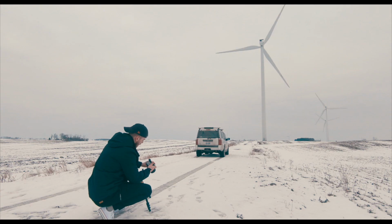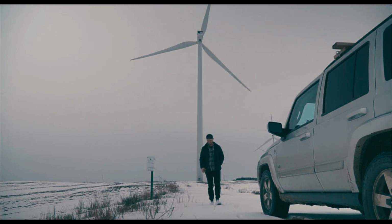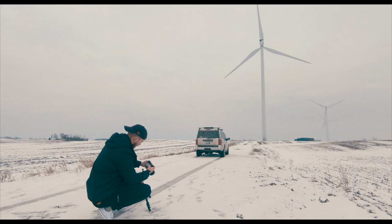My camera's messing up on me because it's so cold. It doesn't want to work. I'm gonna pull the battery here. My camera, something's wrong with this thing right now. This is not good timing. Come on.